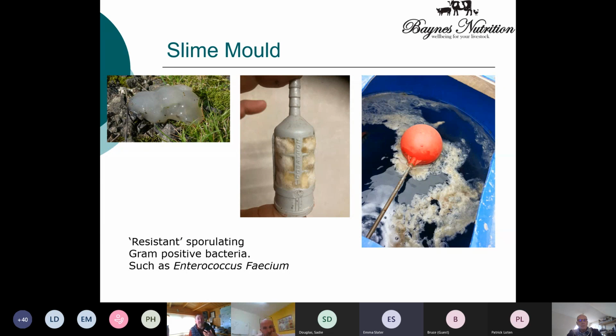slime mold problems. Now, anybody who's acidified their water lines is probably quite well aware of these situations here. When we go back to our water quality slides earlier on, we can see that total viable counts have to be less than 1,000 colony forming units per milliliter, which means there are components there which will be compliant with all the water standards that we require. But if we've killed off a certain section of the bacteria, so we've killed off all of the gram-negative bacteria with our acid, the gram-positive bacteria that's left can now use all of these minerals and other organic matter that's in that water to grow.